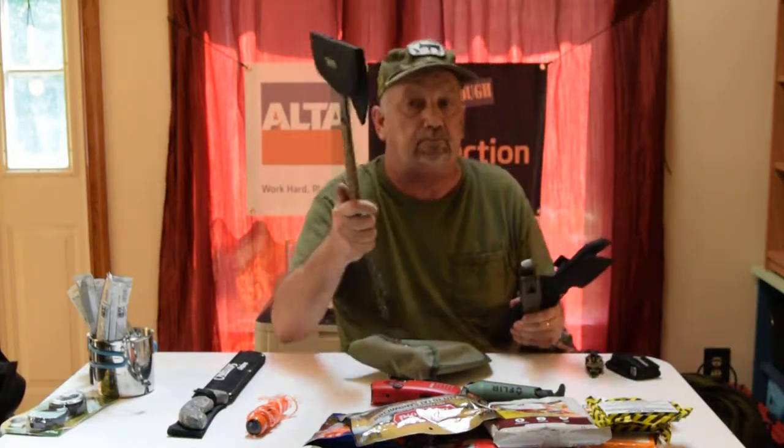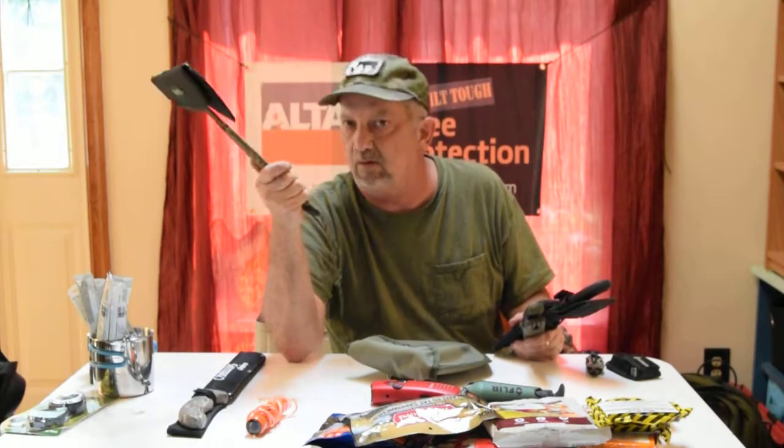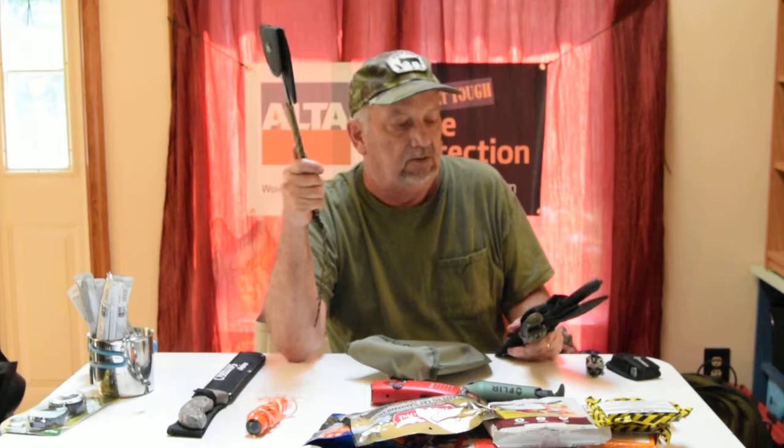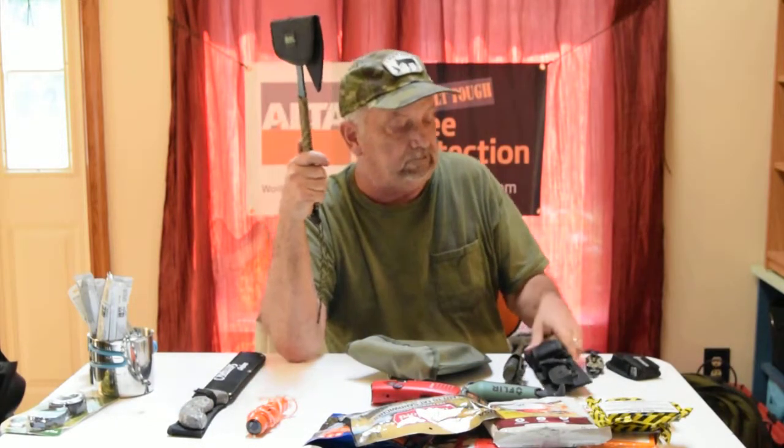The hatchet, wrapped in 550 cord. This is a CKC. This is a Colonial Knife Corporation makes this, and this is a pretty good hatchet. You're not going to break this one either, and it's wrapped in paracord, if by chance you do need it. Even though my packs come with 25 to 50 feet of paracord already in them, and you have several things that are wrapped in paracord. So that's what you want, and that's what you're looking for.